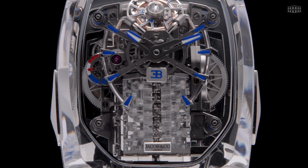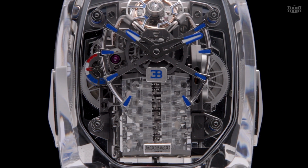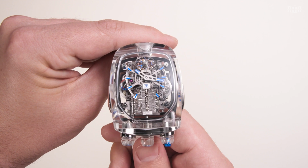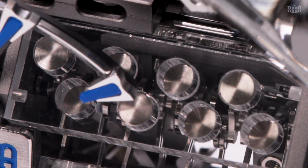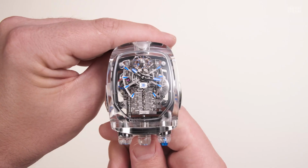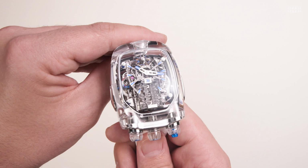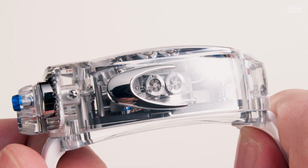Part of the movement, or the engine block, as the company calls it, is a miniaturized version of the Bugatti engine. So, when we push the crown on the right, the engine comes alive, and what we see are 16 pistons pumping up and down, similar to what would happen in a true 16-cylinder piston internal combustion engine. It's an absolute pleasure to see in action. Plus, adding to the visual sensation of the animation are 2 turbochargers that spin on the side of the engine block.